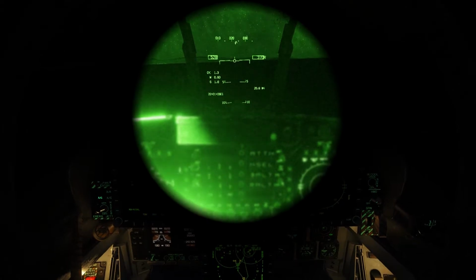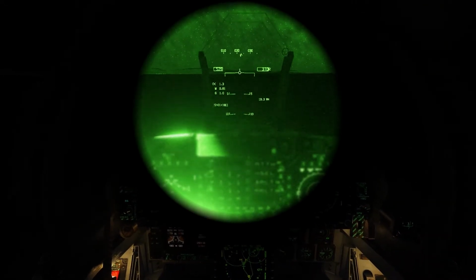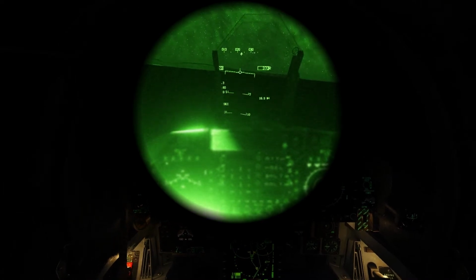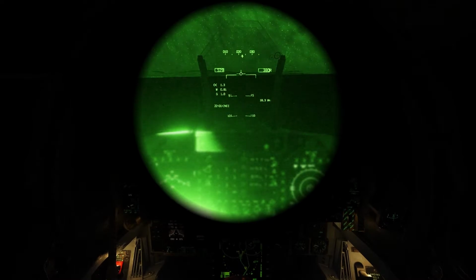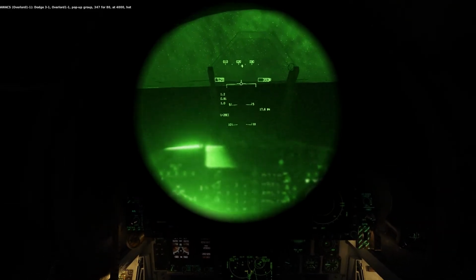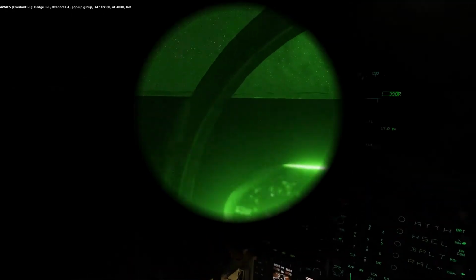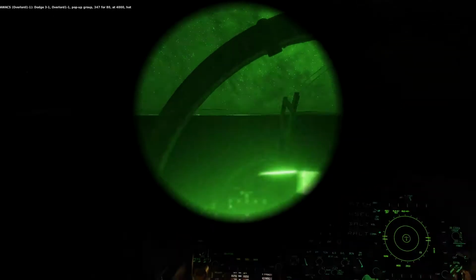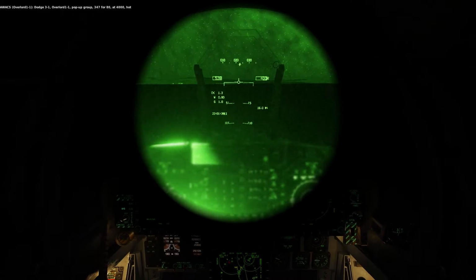Anything close enough to be on data link? No. So just that contact called out about 150 miles over that way, which hopefully will be in and out before that contact can really get to us, but we'll see. I do intend to be in and out of here as quickly as we can. 247 for 80. That's a little closer. We'll probably see that pop up on the data link pretty soon. I have it set to a radius of 80 nautical miles.